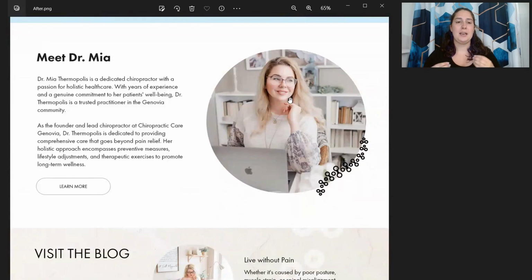So this section has a headline with your name. It's got a short description about your history and what you believe in. And then it has an image of you that fits with the rest of the style of the site. And we've got a call to action button that would lead to the about page.